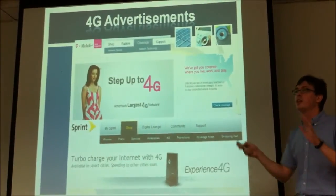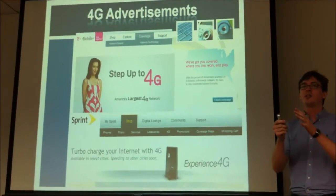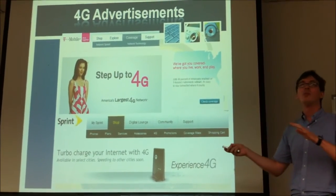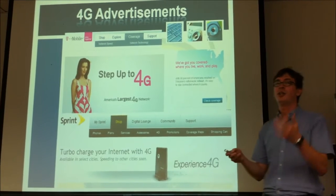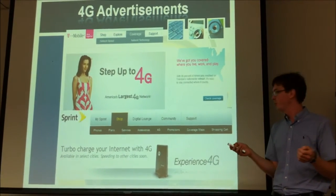But the interesting thing is, right now 4G is not able to be used with mobile phones because I think the antenna is still too big yet. So they only offer at-home packages, so you can have very fast wireless internet at your home. But it will take maybe another 1 or 2 years until we have 4G mobile phones.